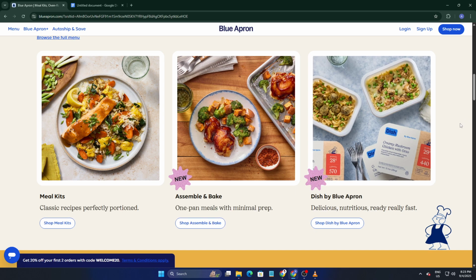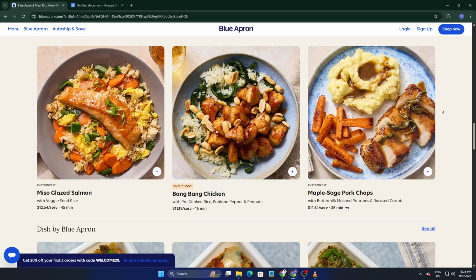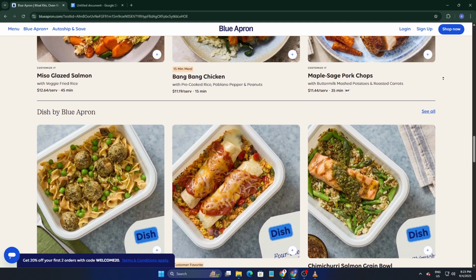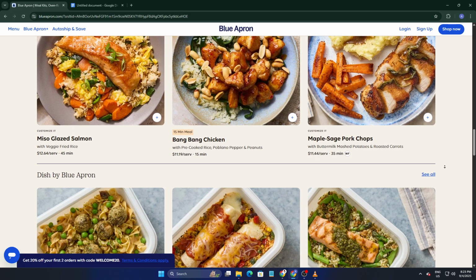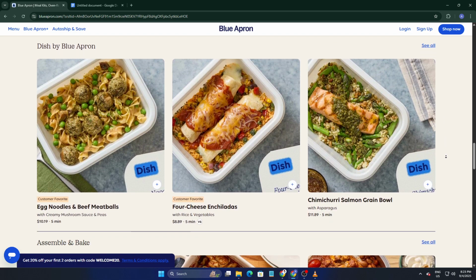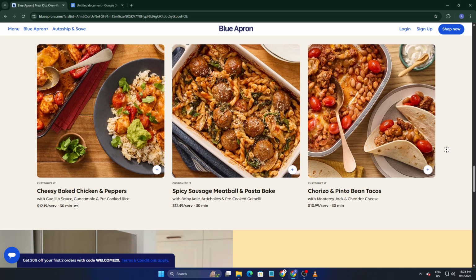Here's why Blue Apron is worth trying in 2025. Fresh, high-quality ingredients sourced from trusted suppliers. Recipes designed by professional chefs. Everything from quick 15-minute meals to premium gourmet dishes. Flexible plans for 2 or 4 people with vegetarian and wellness options. Skip, pause, or cancel anytime. No long-term commitment. Helps you save time while still enjoying home-cooked meals.